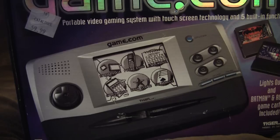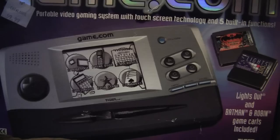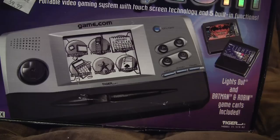It's a portable video gaming system with touchscreen technology and 5 built-in functions. Wow, a whole 5. And it's from Tiger Electronics, who have made many bad handheld LCD games over the years. And this was kind of their foray into the, well, Gameboy rival market. With limited success, he said pointedly.